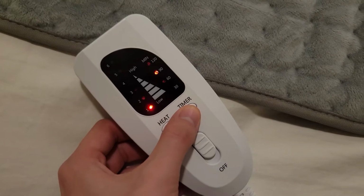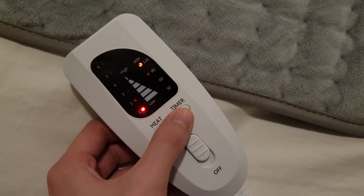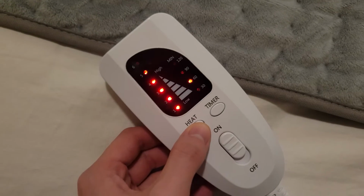A few other nice things about this heating pad in particular are it automatically shuts off. So here you can see that there are different timer intervals, and you can set how long you want it to stay on before it automatically turns off. There's a bunch of different heat settings as well. And most importantly, this thing heats up super quickly. So don't get cold feet, buy this electronic heating pad.